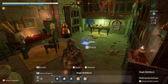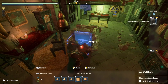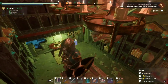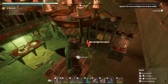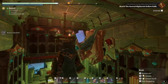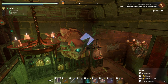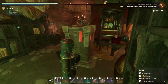Okay, I need... Let's do it like this. Alright, let's do this one. Yeah, now the problem is I'm not high enough up. And that chandelier's in my way, and everything's in my way! Alright, get out of my way. And yep, I'm just not high enough up. I love it, man. That's awesome. It's gonna make these things look like they're doing all kinds of weird stuff too. It's great.